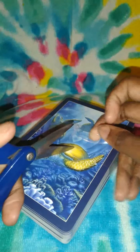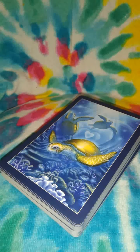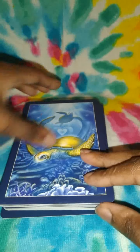Usually I just slide that off, but I'm going to do it the difficult way. I want you guys to see me actually taking it off. Normally you can just slide it off. You don't even have to have scissors. I'm just being extra. But yeah, so this is what they look like on the back. They are kind of a matte type of thing. Now, it looks like they're thick as well.